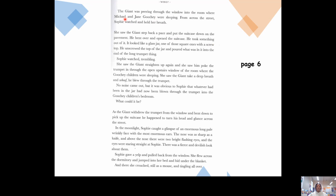Page 6 now, turn over. Join in with me. The giant was peering through the window into the room where Michael and Jane Gucci were sleeping. From across the street, Sophie watched and held her breath. She saw the giant step back a pace, so step back 1 pace, 1 step, and put the suitcase down on the pavement. He bent over and opened the suitcase. He took something out of it. It looked like a glass jar, one of those square ones with a screw top.